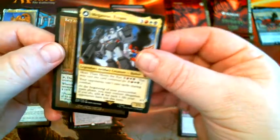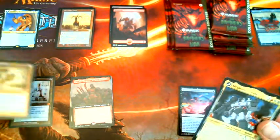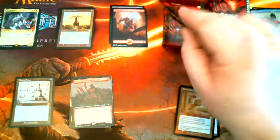Megatron. I have a foil Megatron, but now I have a regular one. And then Key to the City with the variant art. Nice. Alright, well, we'll put that in our foil stack. Put that up there. Actually, yeah, we'll do that. Okay.